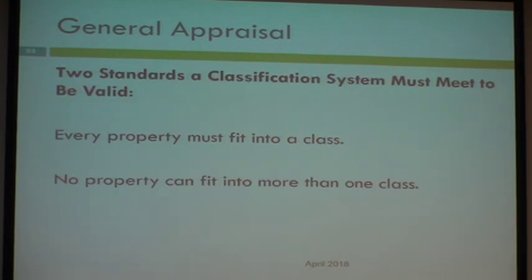Here's the thing we always say: there are 2 standards that the classification must meet to be valid. Every property should fit into one class. No property can fit into more than one class. This is easier said than done in our world, because we have so many variations. Some of the things we don't know. We're trying to do a better job of identifying features from the outside, such as ceiling heights and roof pitches, etc. But still, once you see inside, sometimes it's just a whole different world.